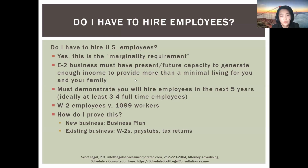And as I mentioned before, the standard for that is that the E-2 business's revenue generation and profit generation potential must be more than enough to just provide a minimal living for the investor and his or her family, right? So it cannot look more like a self-employment situation. It must be that the business would be large enough to support several employees by year 5.